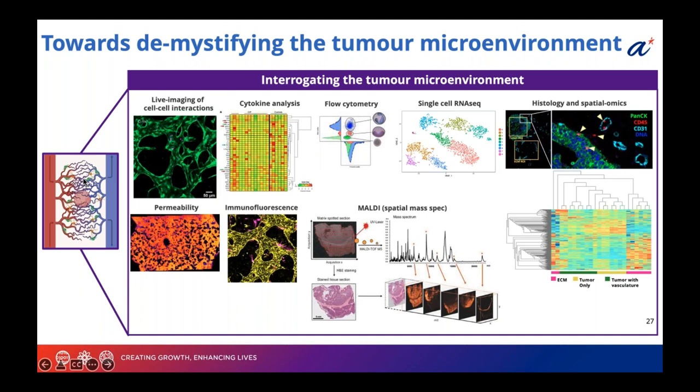We can do live imaging, we can do perfusion assays, we can do immunofluorescence. We've actually done cytokine analysis and flow cytometry and single cell RNA-seq, but I don't have the time today to really dive into that data. But I just wanted to tell you firsthand that all of this is possible with these tiny, tiny tumors. We're also in the process of doing some MALDI, which is basically spatial mass spec, and also stereoplastic histology and spatial omics, which I've already discussed.